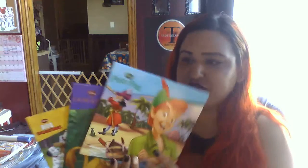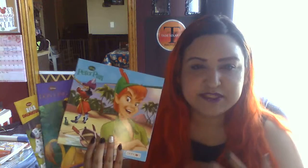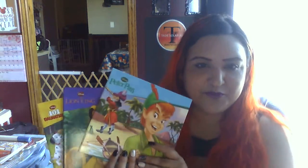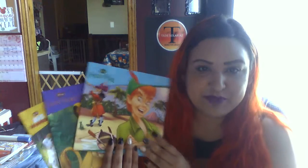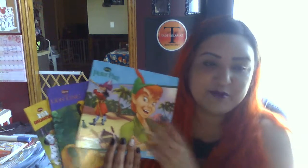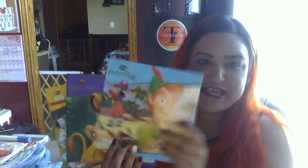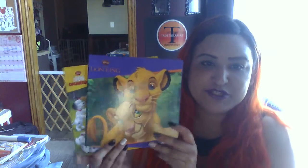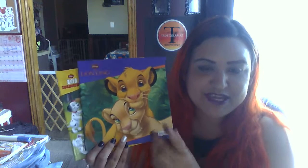The next items I found are these classic Disney children's books. I was super excited because they're not as popular as I would like them to be. The first one is Peter Pan. I don't have any Peter Pan merch, so I was super stoked to find this. The next one was The Lion King. Again, super stoked, especially with the live action coming out really soon. I was like, I need some Lion King merch.